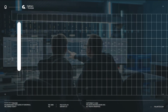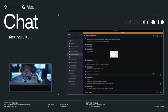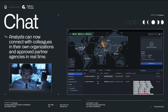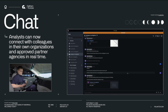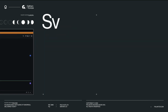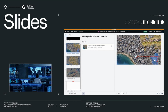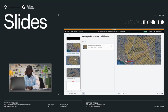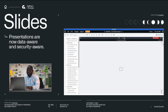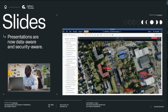Europa's newest collaboration features are chat and slides. With chat, analysts can now connect directly with colleagues in their own organizations and approved partner agencies in real time. Secure collaboration on the information being discussed is just a drag and drop away. Slides can save analysts countless hours spent building reports and presentations. And thanks to slides, presentations are now data aware and security aware, ushering in a new generation of transparency for people making some of the toughest decisions in the world.